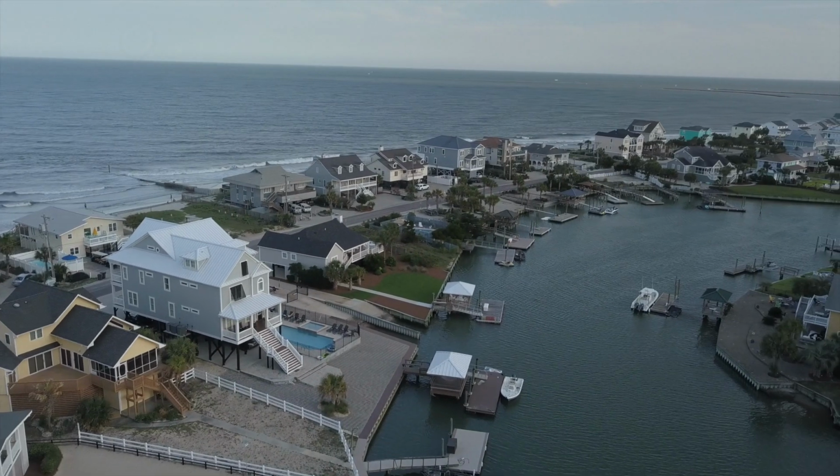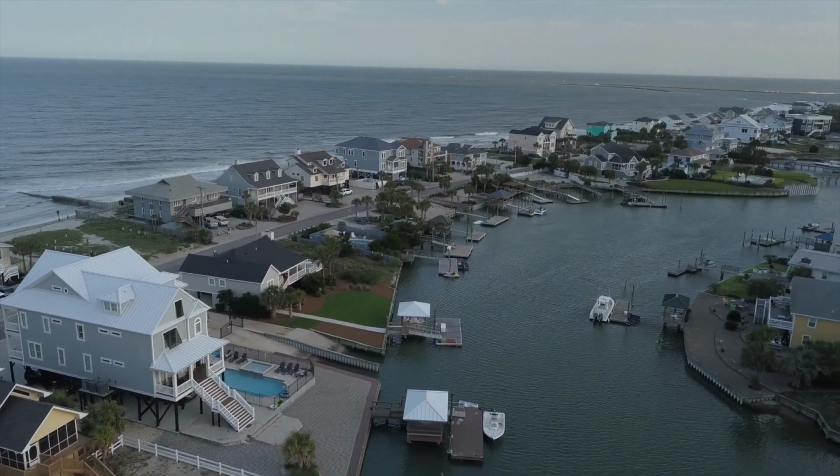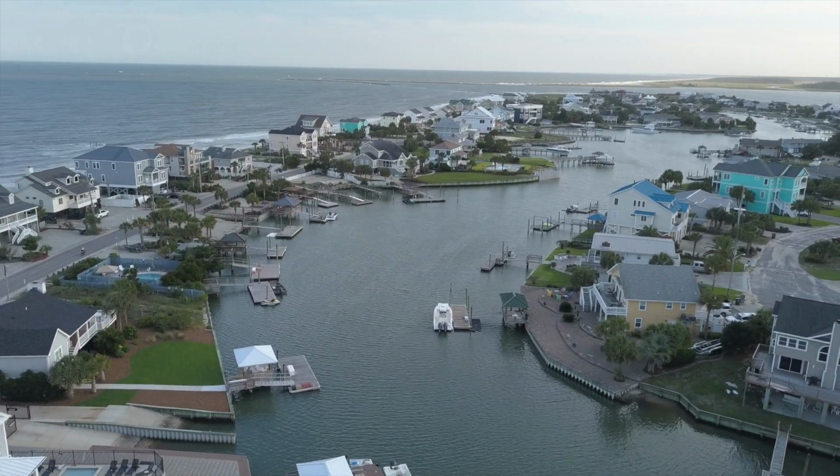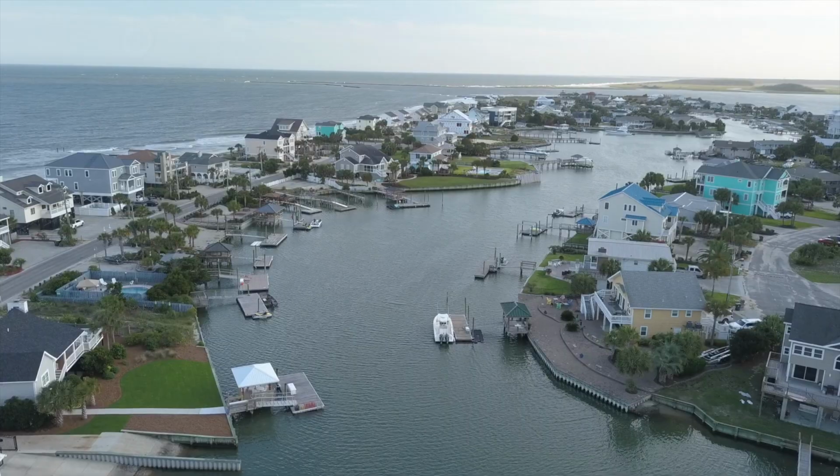Hey, we're at Garden City Beach, South Carolina, and Murrells Inlet, and we'll be doing some beach exploring, bike riding, kayaking, fishing, and visiting the world-famous Marsh Walk.